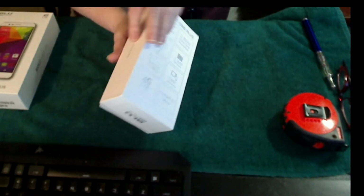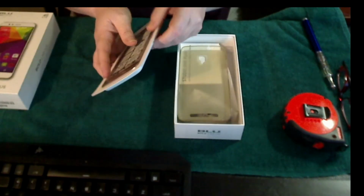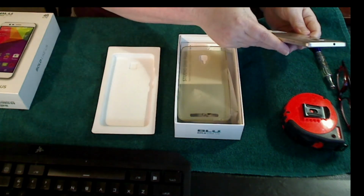Work with me, guys. Well, let's try this. Oh, goodness gracious. There's a whole bunch of stuff in here. Okay. Let's see what we got here. Okay, so I'm going to get a SIM card.